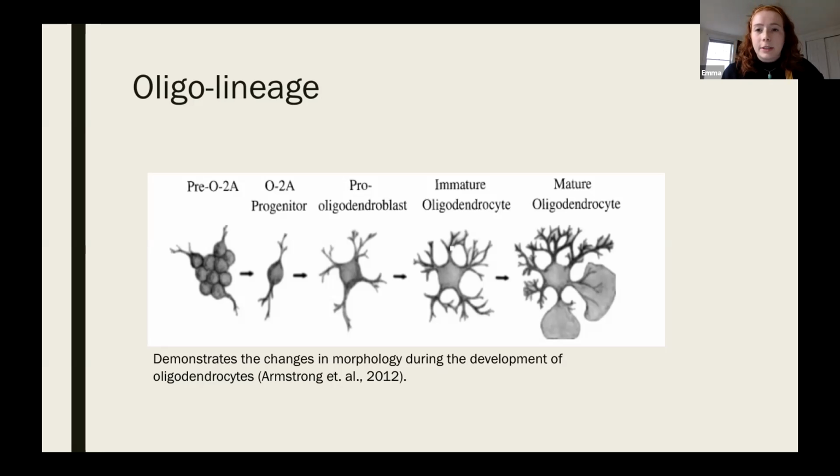Previous research in Professor Guardiola Diaz's lab demonstrated that the inhibition of mTOR by rapamycin in early stages of development, like in their progenitor phases, will not stop their progression, and they'll still be able to develop to become a mature oligodendrocyte. However, if mTOR is inhibited in the later stages of development, it will cease the progression of their cytoskeleton and reduce the expression of a protein important in the myelination process called myelin basic protein.